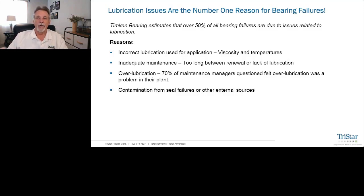And those are typically either the incorrect lubrication is being used, or viscosity is wrong for the application. Inadequate maintenance. If it's a bearing system that's set up with a Zerk, and you don't go in there and purge the contaminated grease or replace it, or it just goes away, that's bad maintenance. Over lubrication. 70% of the maintenance people that they talked to said that they felt over lubrication in a lot of cases was their problem.